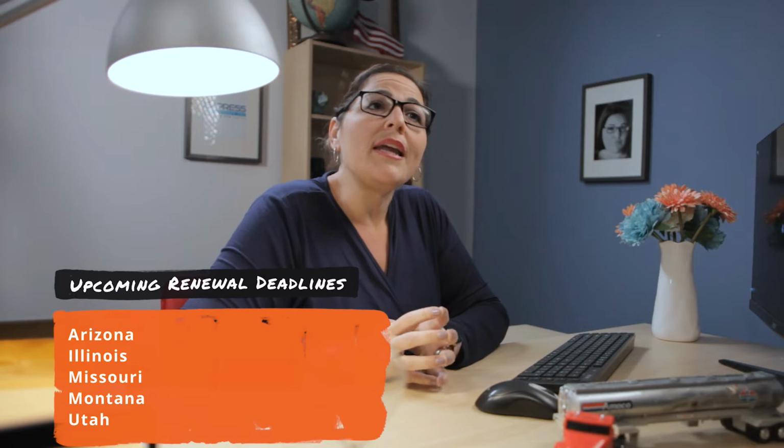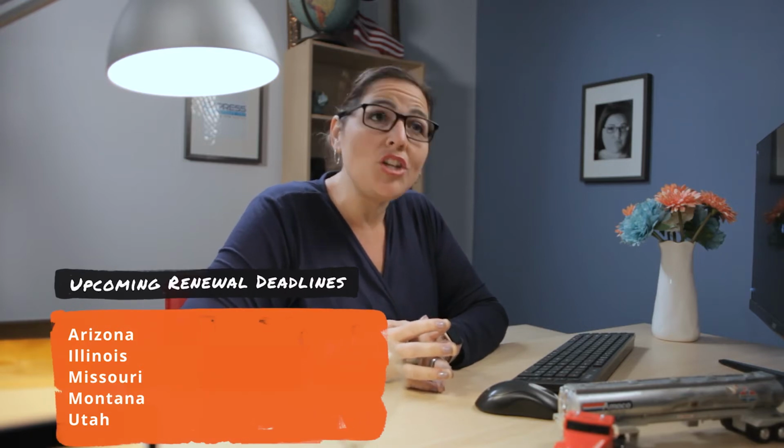A lot of states have staggered renewal dates, which means that if you get your plates in August, they expire next August. However, some states do have a set expiration date. For example, coming up here at the end of this month, some of the states like Arizona, Illinois, Missouri, Montana, and Utah, the plates are expiring. And so if you live in one of those states, there's a chance that your plates are expiring at the end of this month.